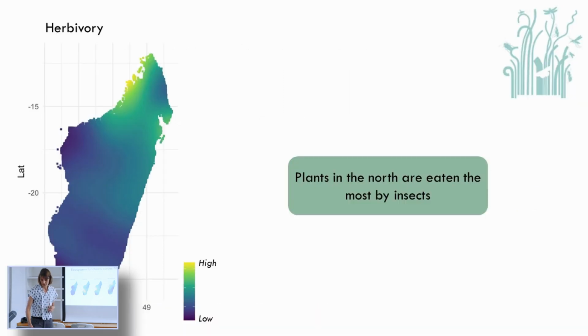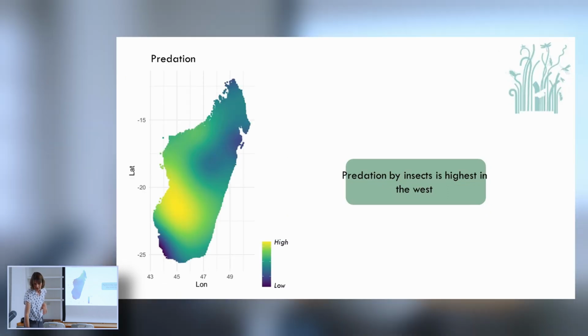So I would just like to zoom into a few of these maps to show you some of the patterns. So for example, for herbivory, we saw that it was mostly happening in the north. So plants growing in the north were on average eaten more by insects than plants further in the south. On the other hand, for predation, we saw a very different pattern. So this predation by insects actually mostly happened here in the west of Madagascar.